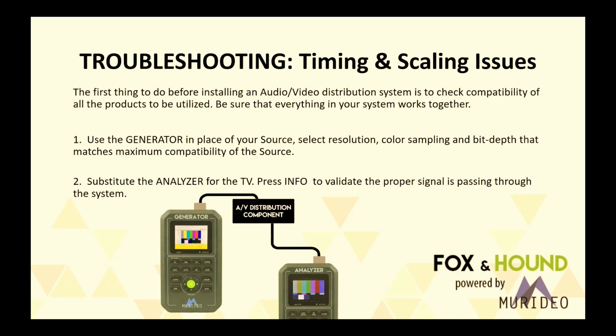So if it's like an Oppo UHD player, you want to select an output resolution, timing, and bit depth that matches the output of the Oppo. If you just want to test for maximum capability, press and hold the 4K button on the generator for 5 seconds, and it will automatically put the generator into the maximum timing, basically 17.92 gigabits per second signal, and you can run that through the system.